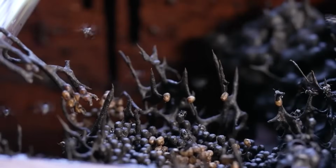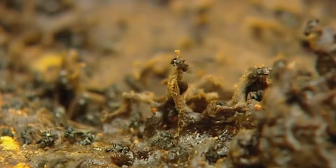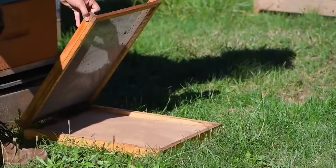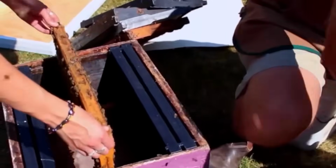Ironically, the mite's invasion could offer native species a second chance. With the decline of honeybees, native bees may become more important to both agriculture and ecosystems. In time, they could fill some of the pollination roles left vacant by declining honeybee colonies. So where does this leave us?